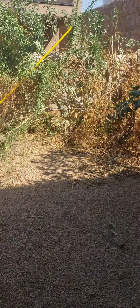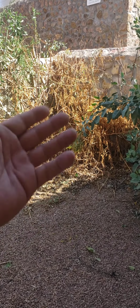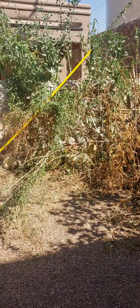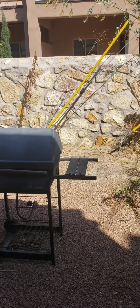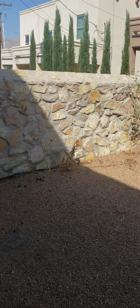So my landscaper told me that he could get all this cleared up. He'll take out everything that's dead right here. That'll be removed. These we'll just trim back. Back there we'll try to trim them back as well. And those we'll keep, just trim them back and do a cleanup there.